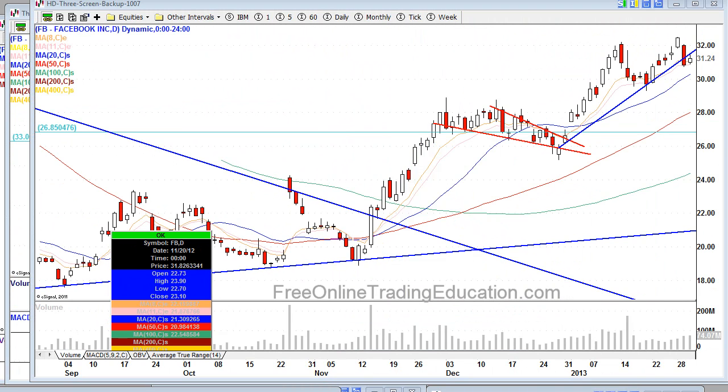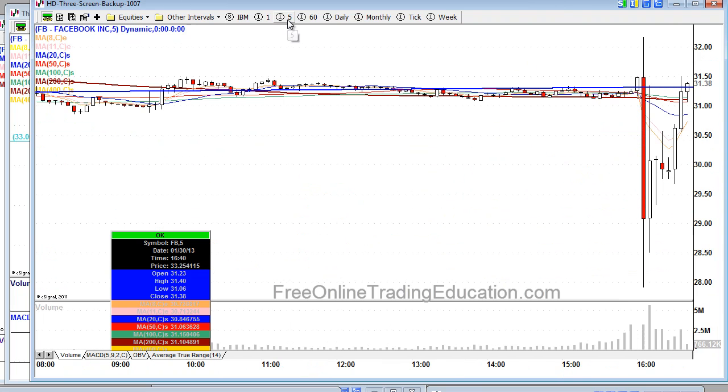Facebook just came out with earnings and they did beat expectations. However, the profit margin falls sharply. Now you can see we closed around 31.24, but if I go to a 5-minute chart, check this out, we did drop, but at this moment we're coming right back up. We're at 31.40 and some change. Wow, big V bottom reversal pattern coming right back higher. Interesting. We'll see how this one plays itself out. It initially didn't like the news, but now it has been digested quite well.